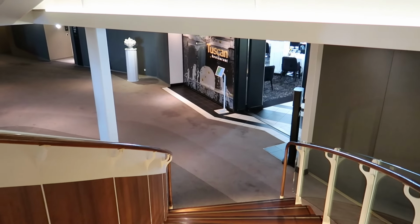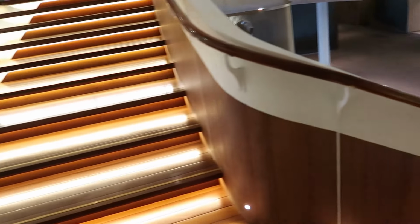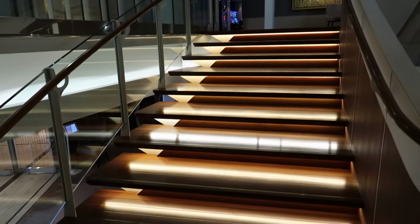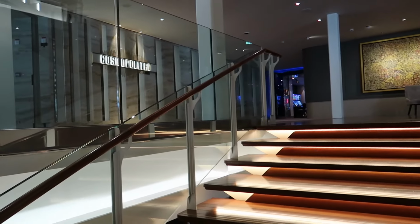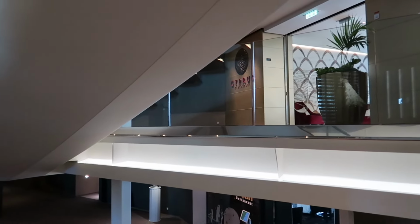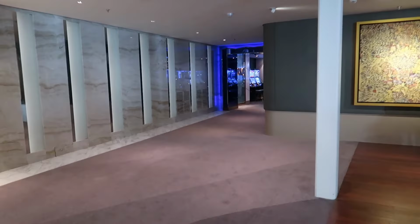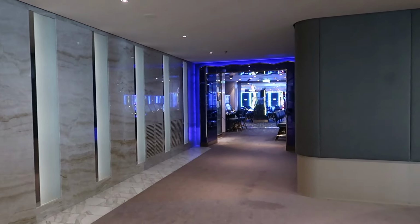Okay, so I'm just heading back up the stairs here. So that was on deck three. Tuscan is here. Normandy is here. And then coming up the staircase here, back to deck four, which is where we're gonna tour. Cosmopolitan is here. And then Cyprus is right here. So very conveniently located. From Cosmopolitan, up the left side of the ship is the casino.